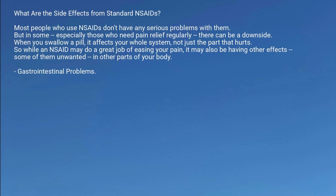What are the side effects from standard NSAIDs? Most people who use NSAIDs don't have any serious problems with them. But in some, especially those who need pain relief regularly, there can be a downside. When you swallow a pill, it affects your whole system, not just the part that hurts. So while an NSAID may do a great job of easing your pain, it may also be having other effects, some of them unwanted, in other parts of your body.